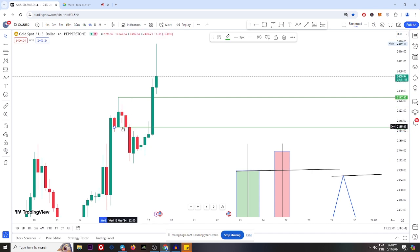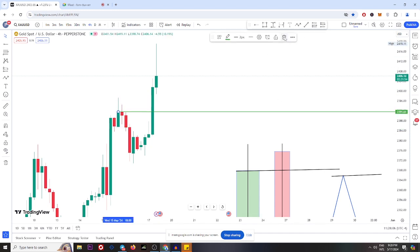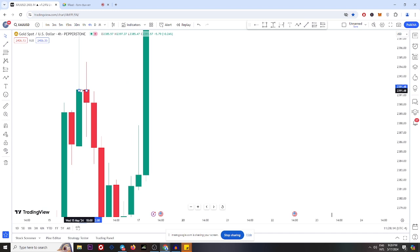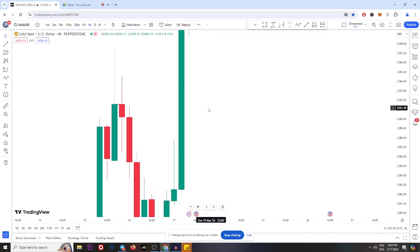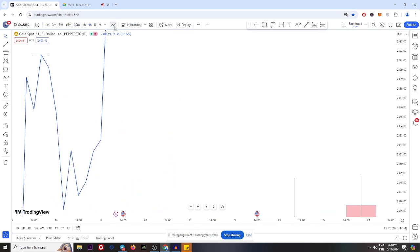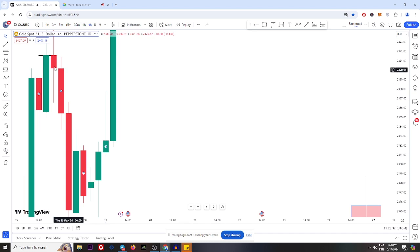Now as I said, in the line chart we are going to have an A shape, right? It is an A shape. Again, it is the resistance we are having here. Now the same goes for this: it is a red candle, so we are going to have a wick, and this is a bullish candle, so we are also going to have a wick, right?